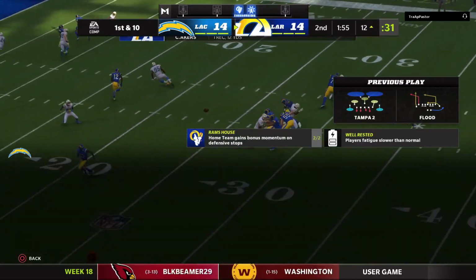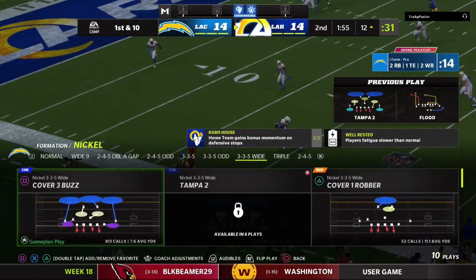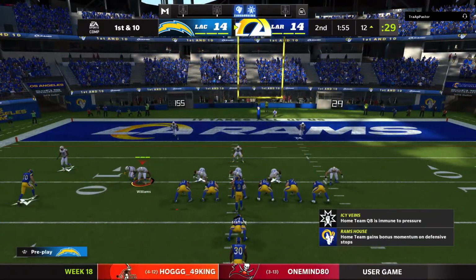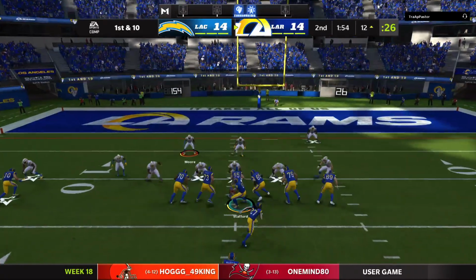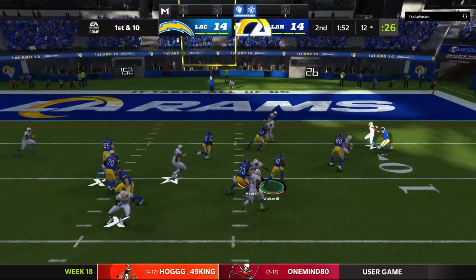And a nice milestone reached on that last throw here late in the season. He goes over 4,000 yards passing. And he's really thrown the ball well all season long. Had some big games along the way.